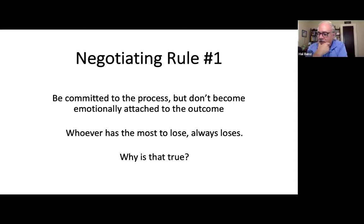So it leads us to rule number 1 in the preparation phase. Negotiating rule number 1. This is Chris Voss 101. Be committed to the process, but don't be emotionally attached to the outcome. Whoever has the most to lose is going to lose. That is a rule. It is a law. It is as clear a law as gravity. You don't have to believe it. But if you choose not to believe in gravity and choose to take a step off a really high place, well, I'm sorry, but gravity is real. And this is real. Whoever has the most to lose usually loses.